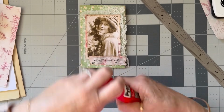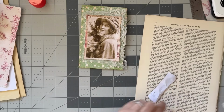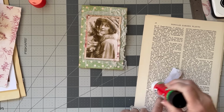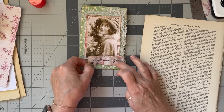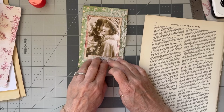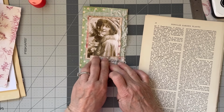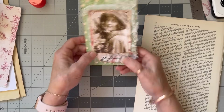Okay, so I'll glue that on. Don't want to spend too much time thinking, second guessing myself. I just want that to be a little bit wrinkly. Or not that bit. There we go.